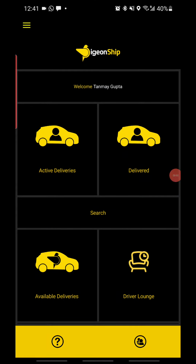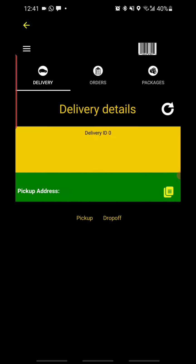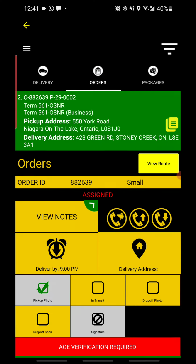Now let's move on to the delivery process. The delivery process is pretty straightforward. We'll go back into active deliveries and we'll go down. There are two ways to reach the delivery screen. Either click on proceed to delivery on the pickup page or just select orders.